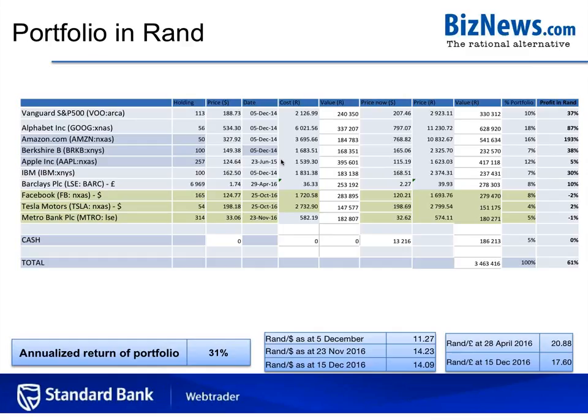You can invest up to R1 million in South Africa without going through exchange control approval. It is part of the whole strategy that until you go past R1 million, that's when you have to apply to the Reserve Bank. So you could open an account today with Standard Bank Webtrader, give them up to R1 million, and allocate your money in these stocks in US dollars. That would be the way to go about it.